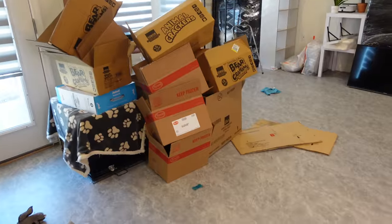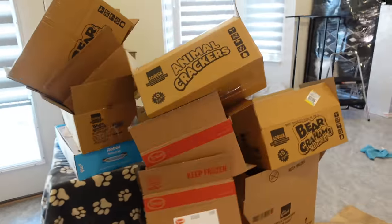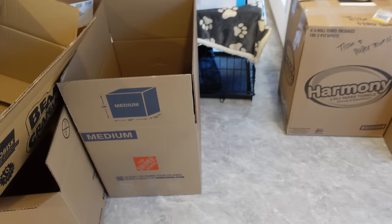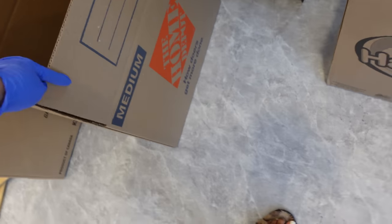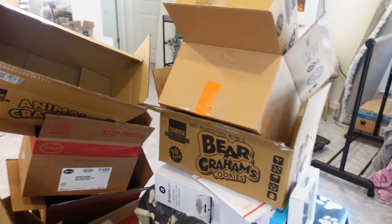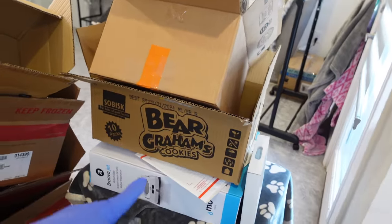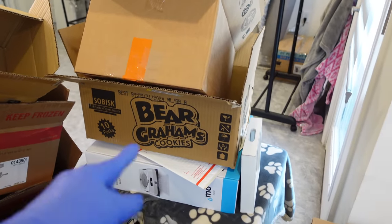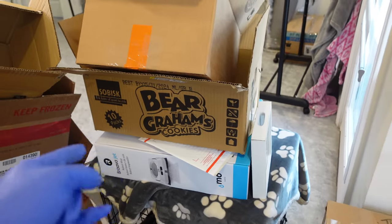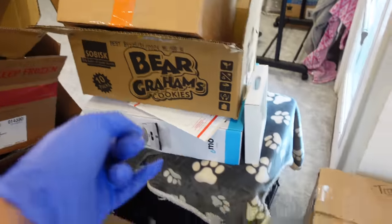Okay, so my dilemma is these are the only boxes that I have left. I have one medium-sized Home Depot box. I'm going to save this for something that I really, really need it for. So I have these other small ones. Walmart or wherever these Bear Graham cookies are sold, they better be stocked. Y'all must like them, because I already packed like two of them.